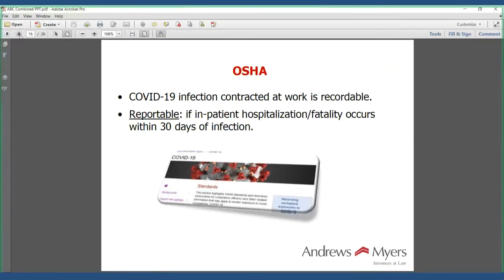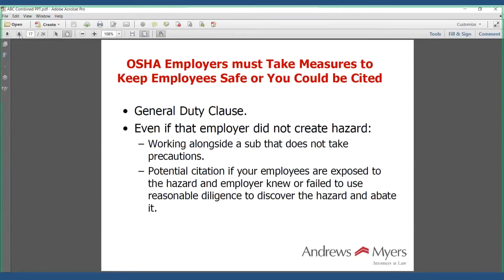And OSHA doesn't have a standard on this, obviously. The only standard that we've seen thus far is out of Virginia. Their state OSHA has just issued a standard. But employers can get cited for not taking COVID-related measures under the general duty clause. It's a serious condition that you know about, and you should be taking precautions, such as having a testing protocol, such as having a quarantine protocol. If you do not have one and your employees are exposed to the hazard of widespread COVID infection, you could get cited under the general duty clause.